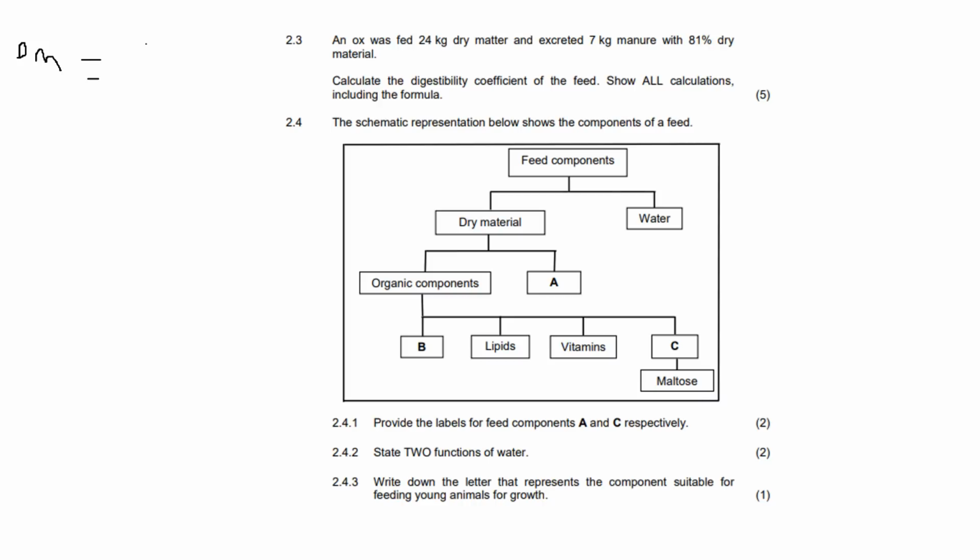We're given 81%. The DM of the manure, we know that 81% is the same thing as 81 over 100, or 0.81. So just use 81 over 100 and multiply it by the kg of manure, which is 7. So 81% of 7, let's find that, which is 81 over 100 times 7.